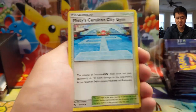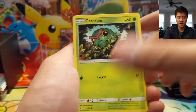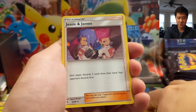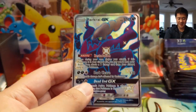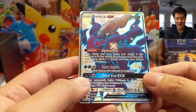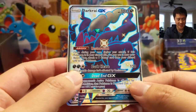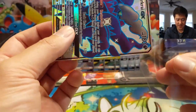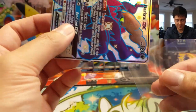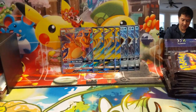Okay, Fairy Energy, Chansey, Pikachu, and then we have Jesse and James Holo, not bad. And then, Darkrai. Darkrai is kind of a popular one. I underestimated previously how popular this guy is. And I will say, this shiny does look great. Kind of like that purple color. I like it. So, our first shiny GX, and it is a good one. Nice.